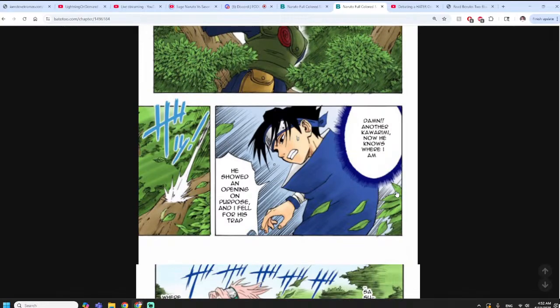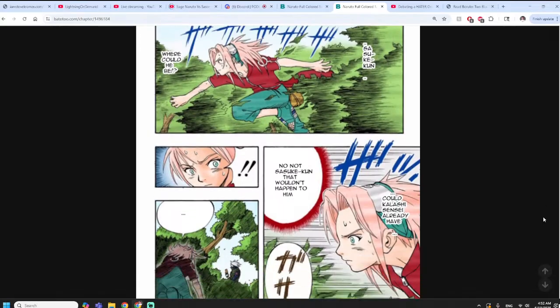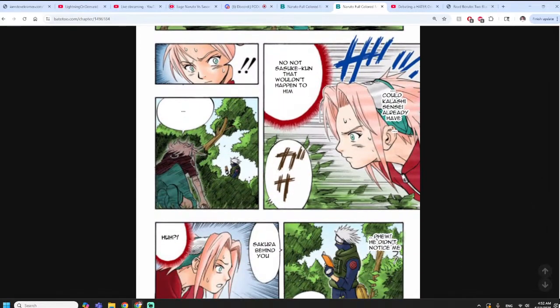Damn it! He showed me opening on purpose. I fell for his trap. There's something that says it appears as if they were hit, but they weren't really.